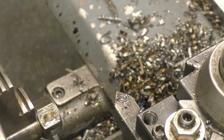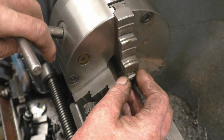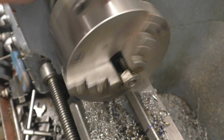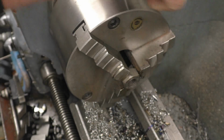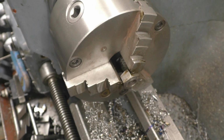Right, settle for that. Then its last little job is to convert two of these nuts from 1/2 inch Whitworth into 5/8 BSF. Running nice and true. We'll put a 14mm drill straight through, and then the top.